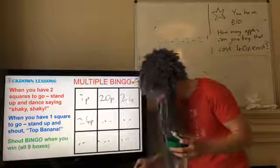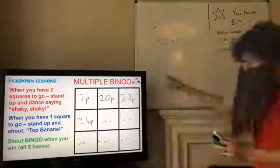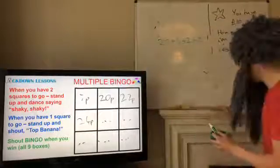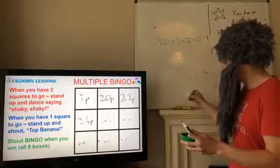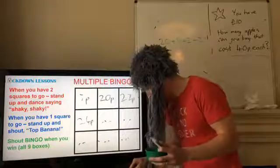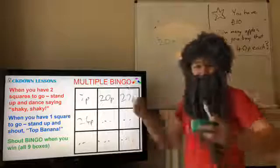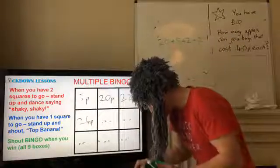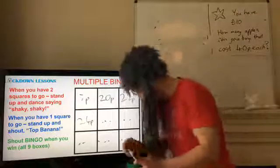We got another shaky. Oh my goodness, we got a top banana. How is this possible with power animals? Next one, 20p add 2p. And another shaky. This is a meme. We got a shaky. Oh, someone's only just got one. Poor Molly.